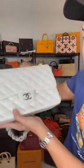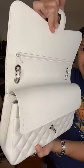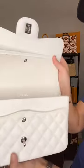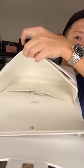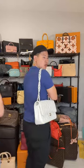Really good. Beautiful piece. Like 40. Very nice. It's really beautiful. And look, nothing on the inside, it still has its shape. Because most of the time when it's a bigger size bag, it needs stuffing, or it needs a bag shaper for it to have the shape. This one does not, and it's in really good condition. It's a really nice piece from Chanel.